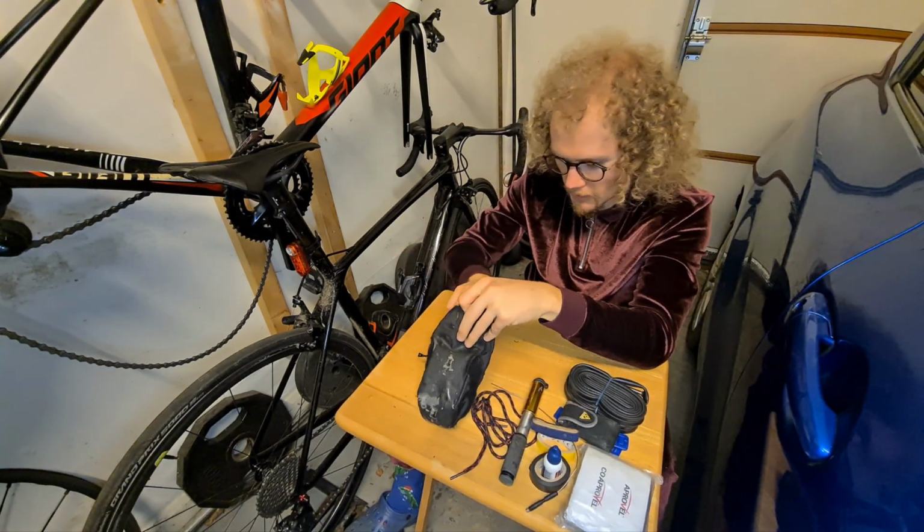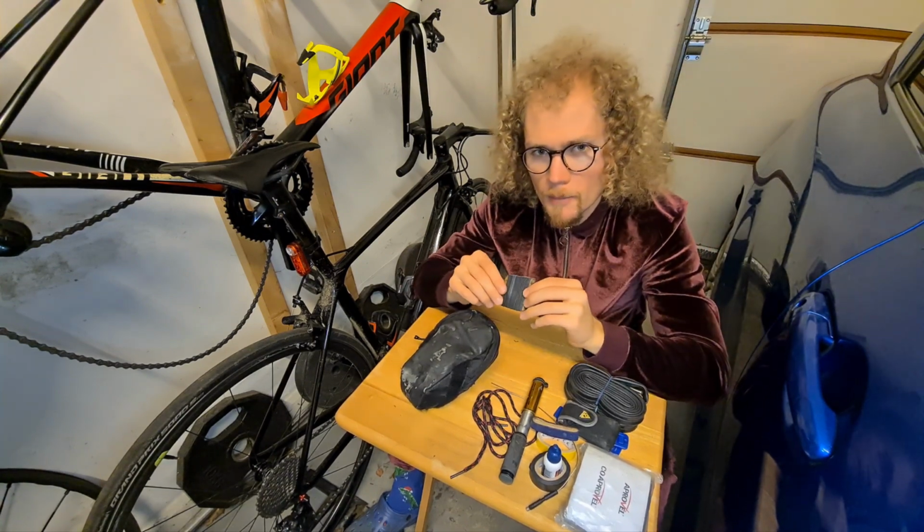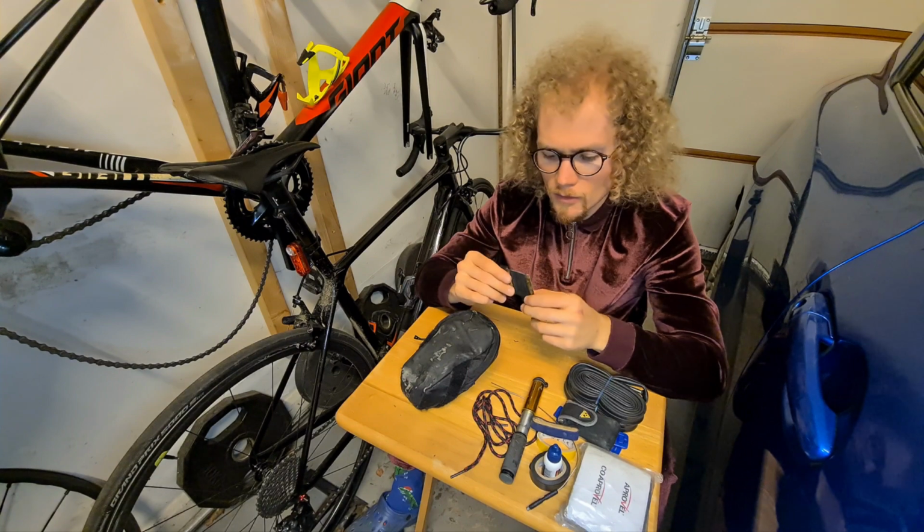Now I also have in here a spare bit of tyre. Now you might be wondering, what on earth is that for?